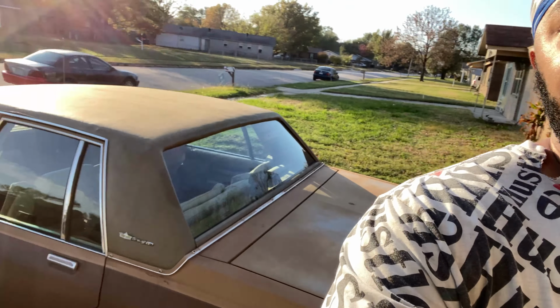Today, we're going to take the Chevy to get an oil change. We ain't talking about this one. We're talking about this one right here. We're going to take that Brougham right there. We're going to get that blood changed out. New filter, that fresh oil, all that good stuff.